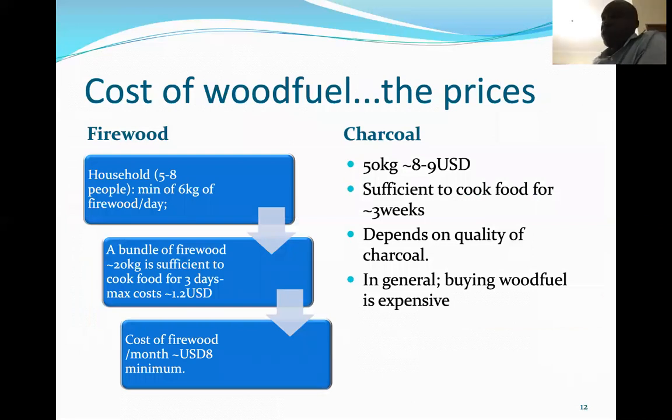Now let's do a bit of estimation here. Typically, if you take a household of about 5 to 8 people, you need roughly 6 to 7 kilograms of firewood in a day. But of course, I'm not talking about those branches I've just shown you. You need serious logs, about 6 or 8 kilograms a day to cook food. And here we're talking of boiling beans.